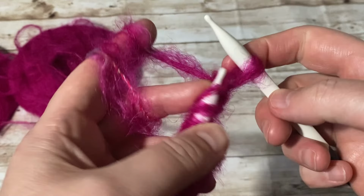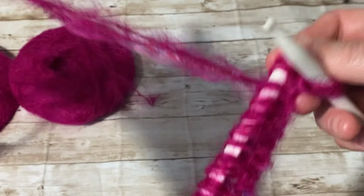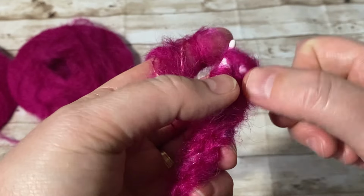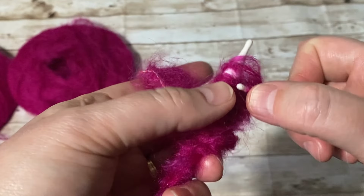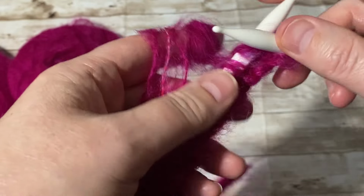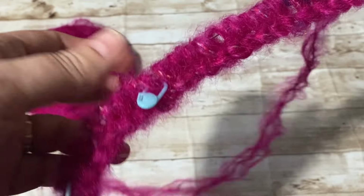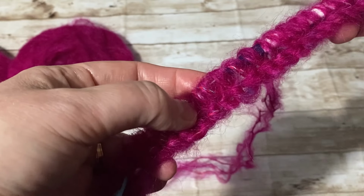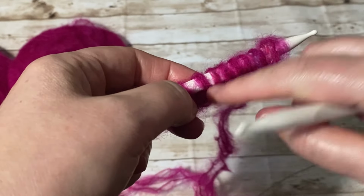So I am casting on. Yeah, this needle is perfect for this. I will continue a little bit and I will let you go. So the back was supposed to be 15. Let's count. So this is the increase. 10, 12, 14, 15. Okay, so this is the increase.